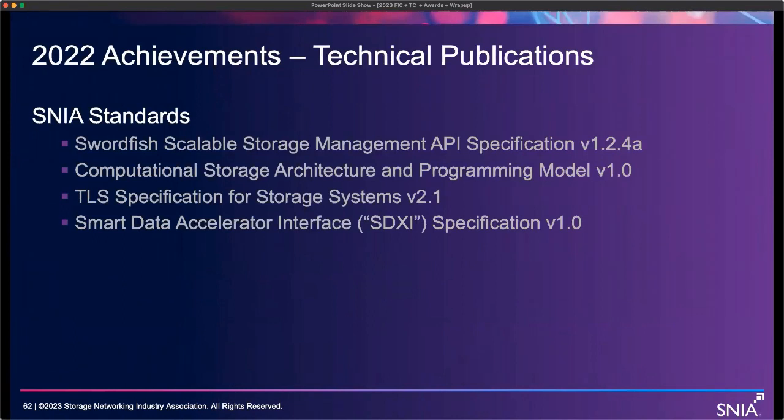Next. SNIA standards over the 2022 timeframe: SSM API specification version 1.2.4a, now working its way through ISO, the computational storage architecture and programming model, the TLS specification for storage systems version 2.1, and the Smart Data Accelerator Interface specification version 1.0. So the TC looks at these standards, approves them, and helps push them out into the world.